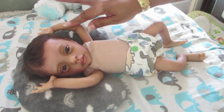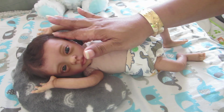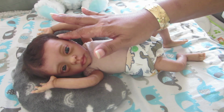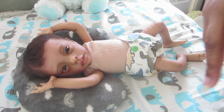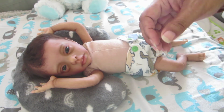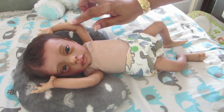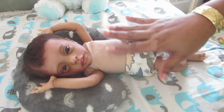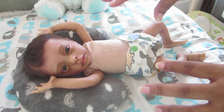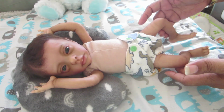All she does, or he does, is paint. In my case, it comes back to you as an unassembled kit, meaning the artist did not add any glass beads or polyfill, or assemble the baby. But in my case, Jody was so nice.